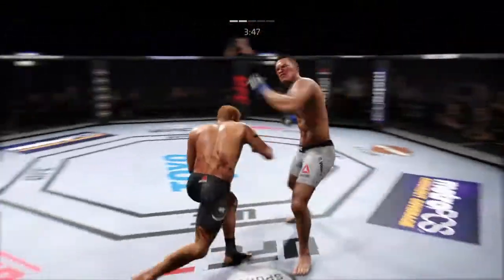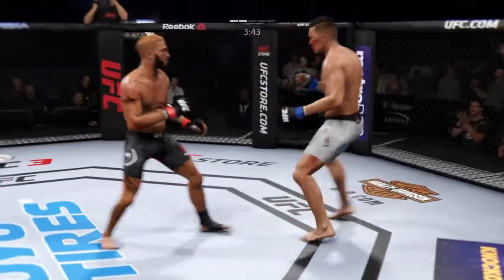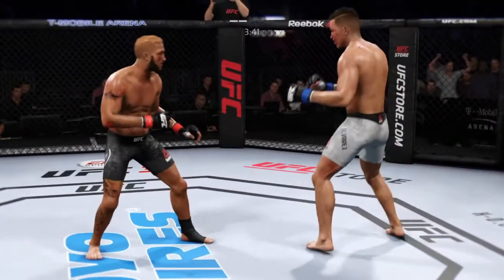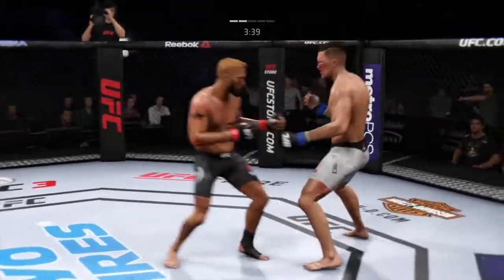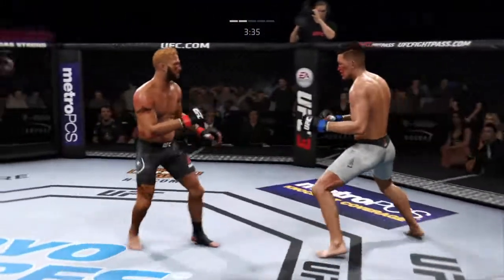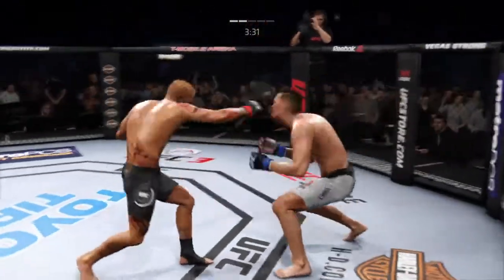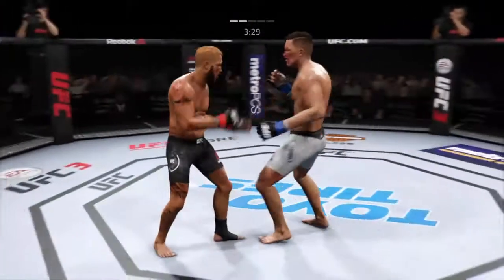Oh, straight right. Oh, misses with the jab. Well, he got his head snapped back by that straight hand there, and he's shown a vulnerability tonight by leaning right into that punch as he tries to set up his own offense. May want to focus on some defense here moving forward.